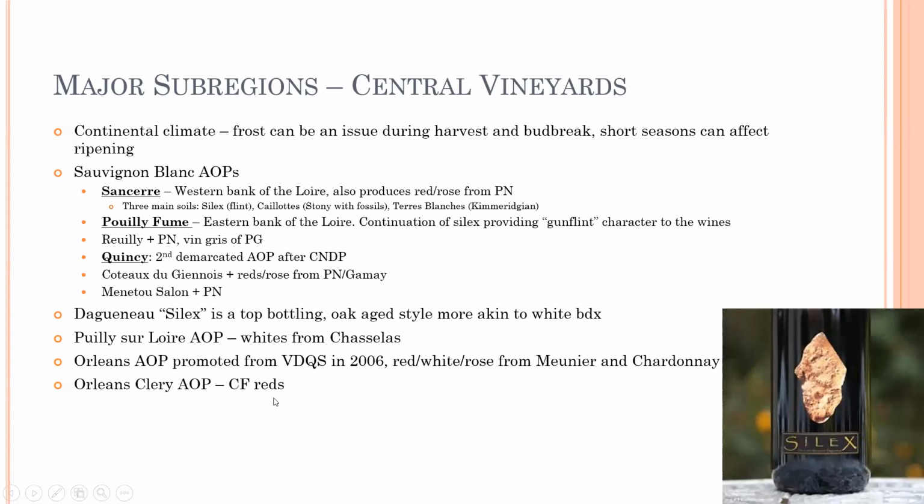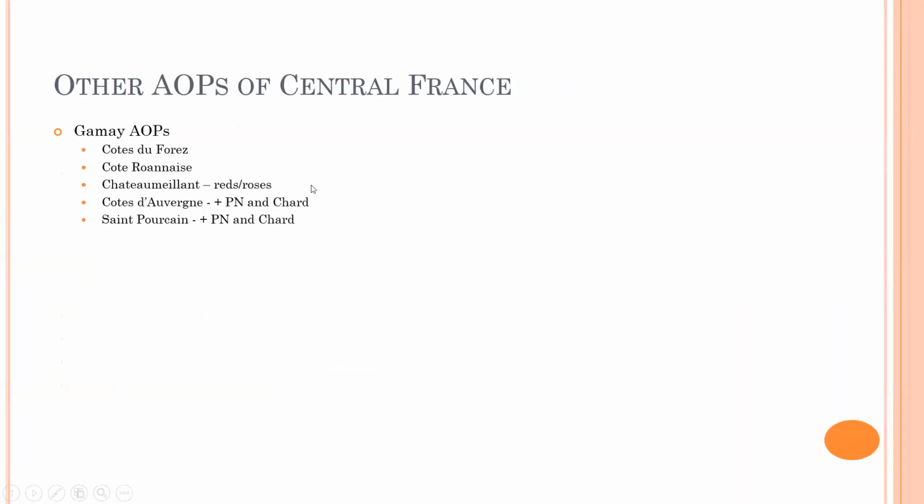The Pouilly-sur-Loire, known for whites from Chasselas. Orléans AOP was promoted from VDQS in 2006, where you can do reds, whites, and rosés from Meunier, Chardonnay, and then of course that Orléans-Cléry area for Cabernet Franc only. Pretty quick today. There's a few other AOPs of Central France that you probably need to know. They're mostly Gamay driven. The Côte du Forez, the Côte Roannaise, Châteaumeillant for both reds and rosés. And then you'll see Côtes d'Auvergne for Gamay plus Pinot Noir and Chard, and then Saint-Pourçain for Gamay plus Pinot Noir and Chard as well.